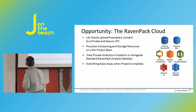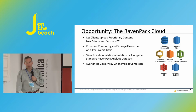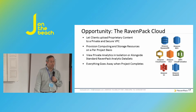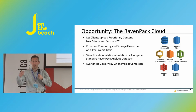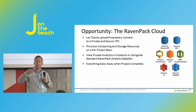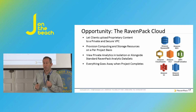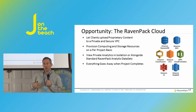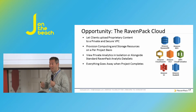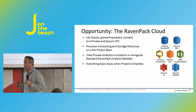And finally, the next thing that we're really thinking about doing here is imagining a cloud for our clients that offers RavenPack services. So Amazon provides a cloud that provides machines, databases, things like that. And they provide higher level things like Kinesis for streaming and so on. Well, RavenPack has always been about providing a service, but what we provide now is public information, the news and so on. And a lot of our clients have said, we've got all this internal information, emails, Slack, research reports, and can you analyze that? But we don't want anybody else to see this.